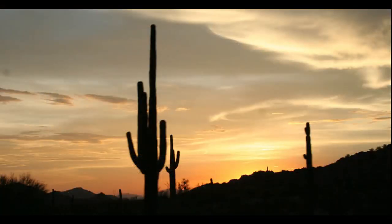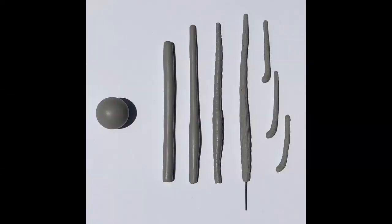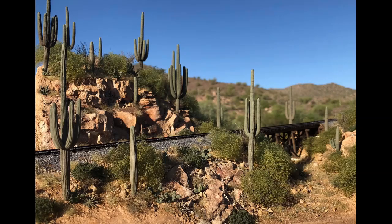I do a segment on how to make cactus, those great big saguaro cactus. I got some ideas from show number 72. We had Travis Handchug on the show, and Travis made cactus out of clay. So we show how to do that out of pipe cleaners. Some people make cactus out of those plastic white coat hangers and carve them out and bend them.